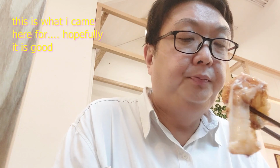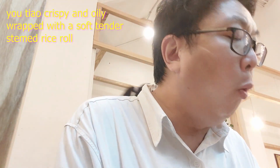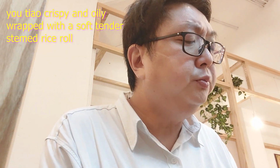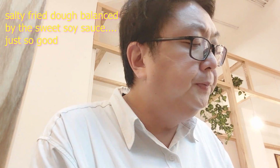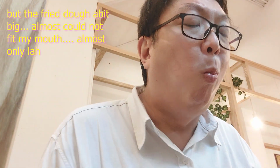Okay, one thing they do very nicely here is the texture of the rice roll. And then now my fried dough roll. I do like this. This is good. They do this very well here. The fried dough is still nice and crispy and oily, and then surrounded by a nice, soft, tender rice roll. The contrast in texture is amazing. And then you also have the sweet soya sauce that they use to flavor the rice rolls here.